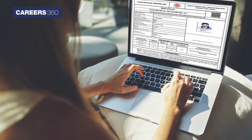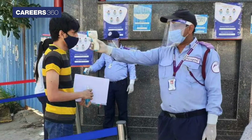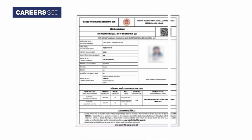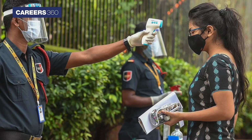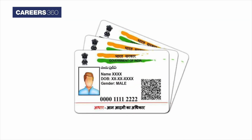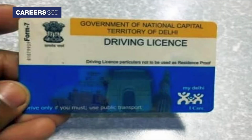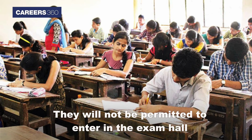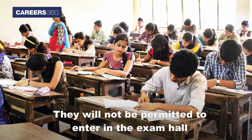Aspirants who successfully download the admit card will have to carry it to the exam center on the day of the exam. Along with the admit card, they will also have to carry one original government issued photo ID like Aadhaar card, voter ID, driving license, passports, etc. Failing to do so, they will not be permitted to enter the exam hall.